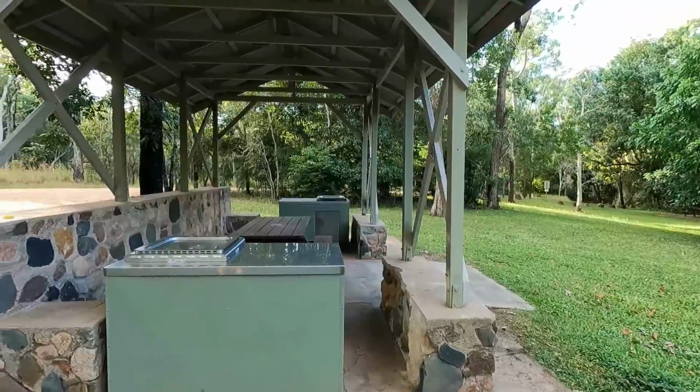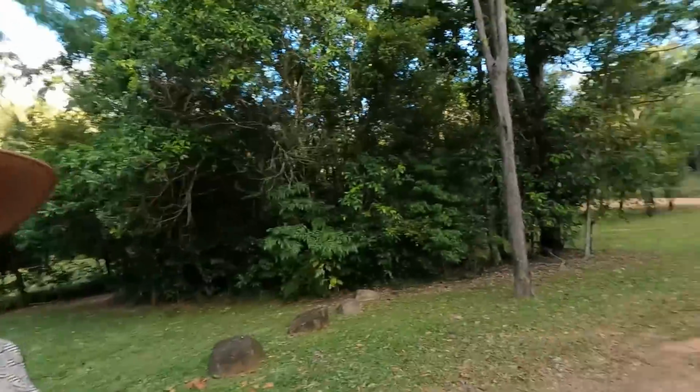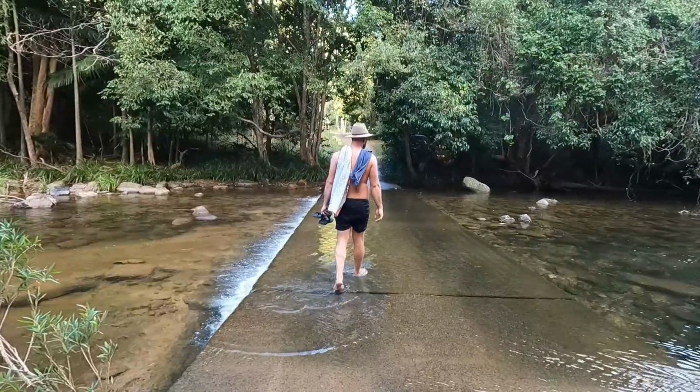We found Queensland National Parks to be awesome so far. They provide so many good facilities and look after the areas, and it's also relatively cheap. At $6.50 a night, most of the times you can't go wrong. There's also a couple of shallow water crossings as you come into this place, so just keep an eye on the weather beforehand because they can get pretty high after heavy rains.